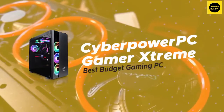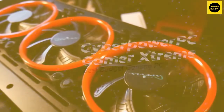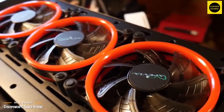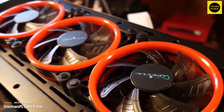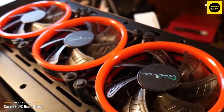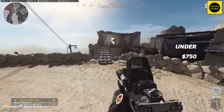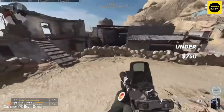Now we'll be looking at the CYBERPOWERPC Gamer Xtreme, our choice for best budget gaming PC. You may not necessarily need the most powerful gaming PC that money can buy. Whether you are new to the gaming scene or on a tight budget, at under $750, the CYBERPOWERPC Gamer Xtreme VR may be all that you need.